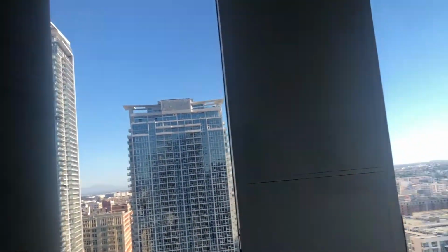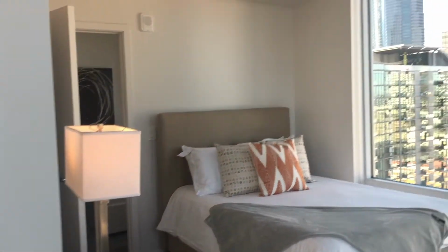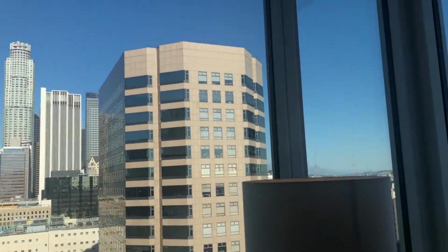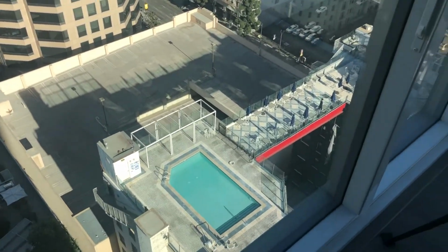I'm also not a fan of pillars in a room, but it doesn't bother me too much. I guess it does add an elegant touch, but to me it's just inconvenient. But some people do like it. If you can see out the window, the view is beautiful. It is so beautiful. I can't imagine waking up to that every morning.